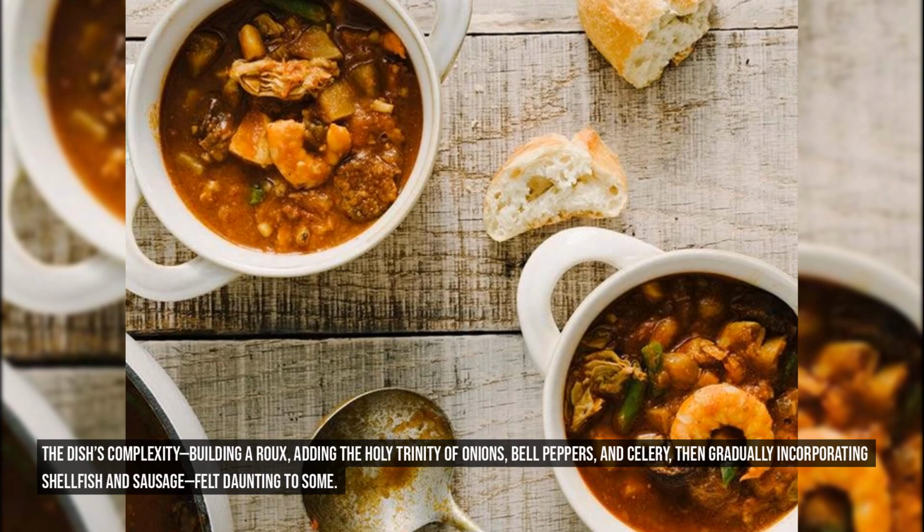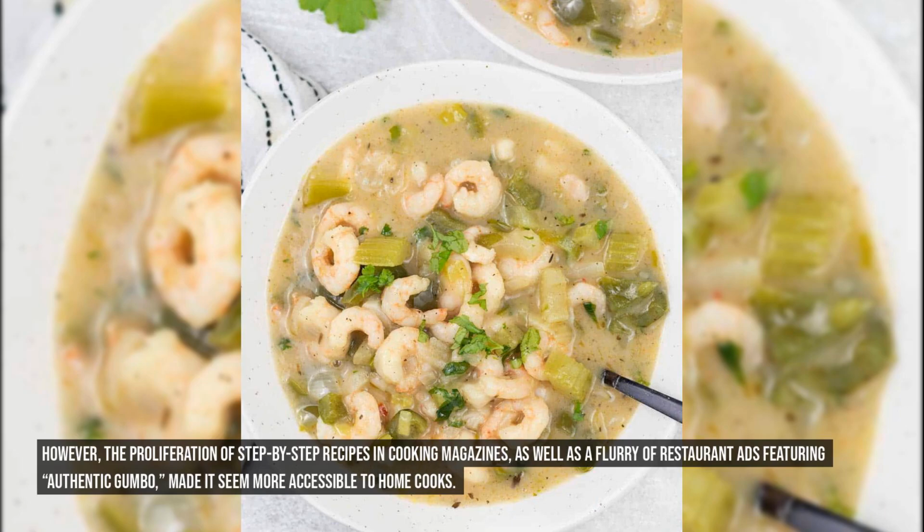The dish's complexity, building a roux, adding the holy trinity of onions, bell peppers, and celery, then gradually incorporating shellfish and sausage, felt daunting to some. However, the proliferation of step-by-step recipes in cooking magazines, as well as a flurry of restaurant ads featuring authentic gumbo, made it seem more accessible to home cooks.